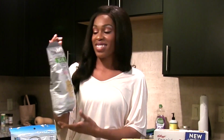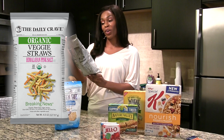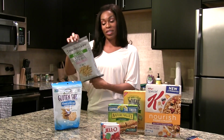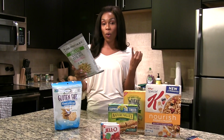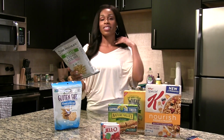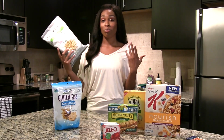Then you have these organic veggie chips. They even have pink Himalayan salt to make you think that they're very healthy for you. Now, they may be more healthy than a non-organic version with regular table salt, but the main ingredients are corn, potato, white rice, potato starch, and cornstarch. So that's just a lot of starch. Is this any better than just regular potato chips?